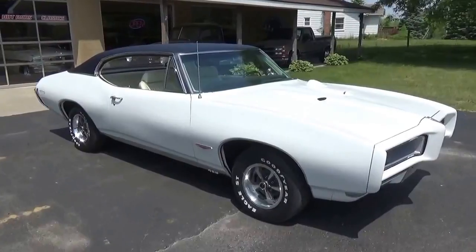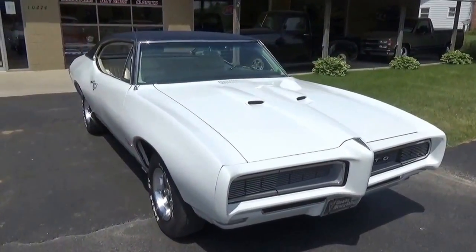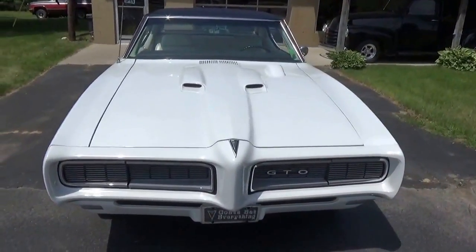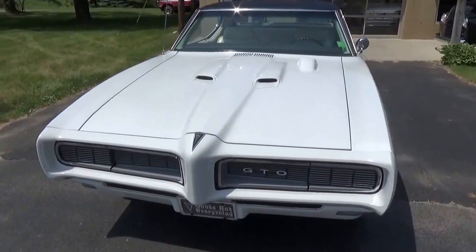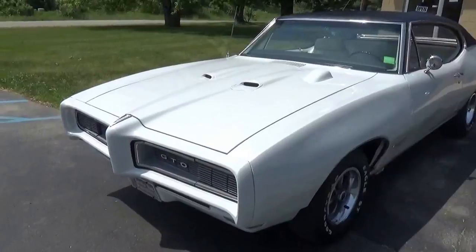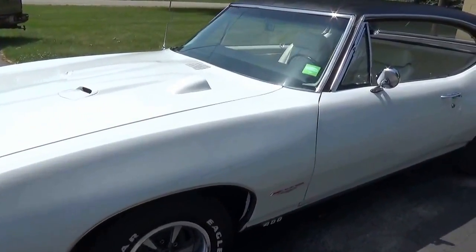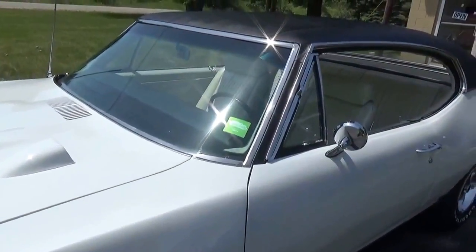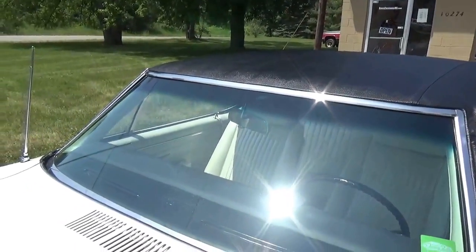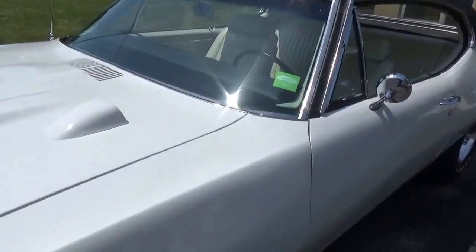Today we're checking out a super nice '68 GTO. It's had a complete frame-off restoration a few years back. Exceptionally nice car, guys. Redone in its original Arctic white with a parchment interior, black vinyl top. Super nice car, guys. And this is a true 242 GTO, all PHS documented.